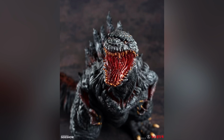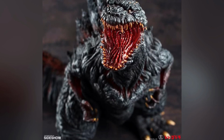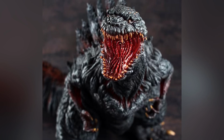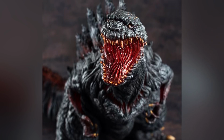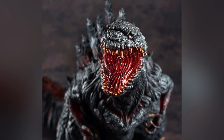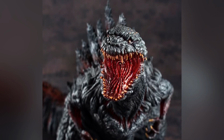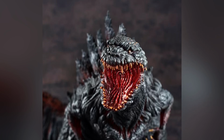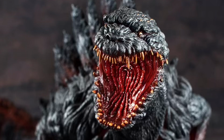You'll notice that this figure here, I believe both head sculpts on the red version have the eyes open with the pupils there. So as opposed to the Atomic Breath version that has the silver coating over the eyes. That's a very small detail, but I think it's the only distinction between the two figures outside of course the purple paint scheme for the Atomic Breath one.